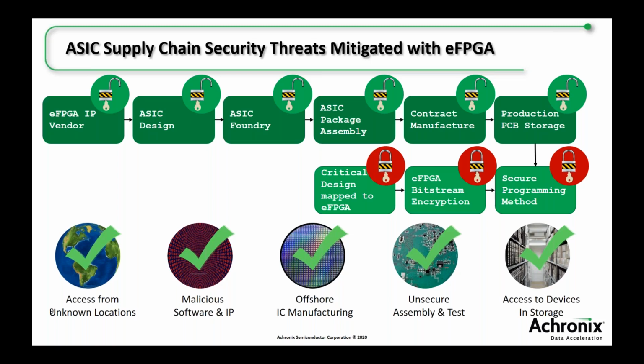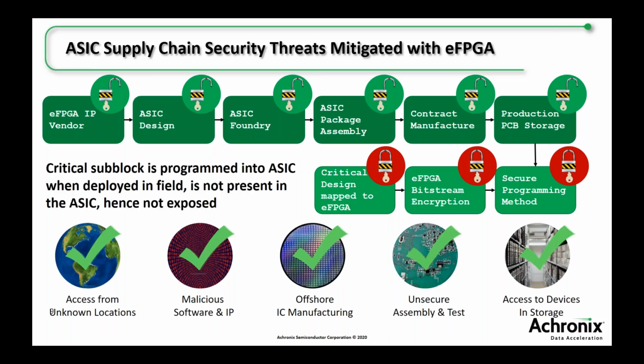What is now important is obviously that the design that gets mapped to the embedded FPGA is still protected, and that the bitstream itself is properly protected against tampering and other modifications. And what is very important now is also that the programming method is secure. But these problems are much, much easier to solve and much better contained. And again, what is important is that the critical subblock is programmed into the ASIC when deployed in the field and is not present in the ASIC during production, and so it is not exposed.